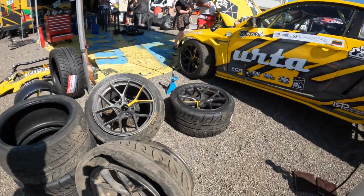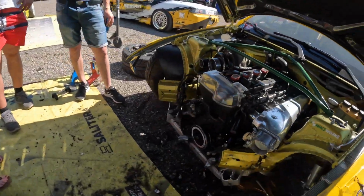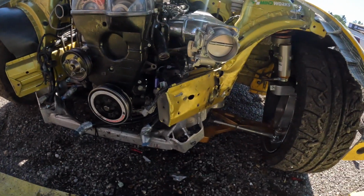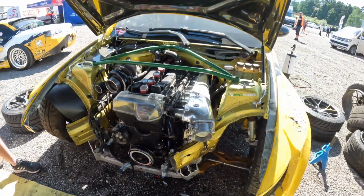You can see some of the damage here, but this is where it really gets interesting. Both chassis legs bent, it's actually cracked the block on the engine, steering rack, everything absolutely destroyed. Thankfully though, he's okay, so he won't make it to his Top 16 battle, obviously, but hopefully he can get it fixed before Sweden in 2 weeks.